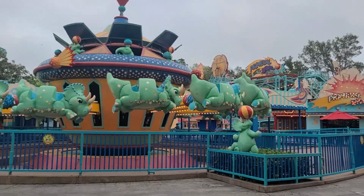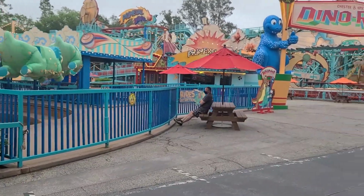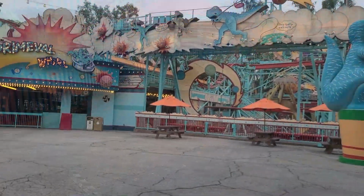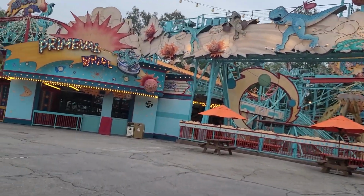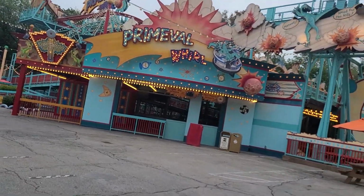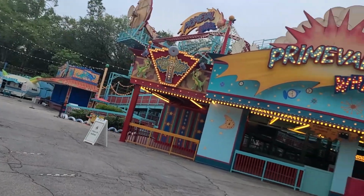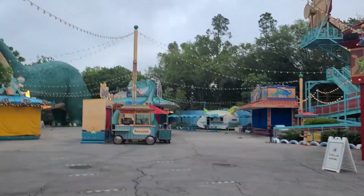Now it is time to take a spin, and the dinosaur, triceratops spin, and Dinorama. It's interesting, last time we were here 10 years ago, Primeval World, this was the ride that I went on. But obviously, it doesn't work. This area is kind of dead without it. They need to change out the Primeval World ride.